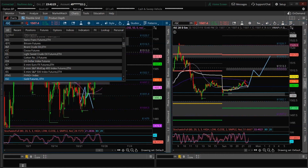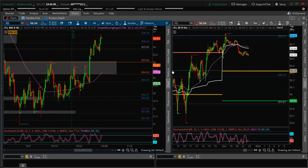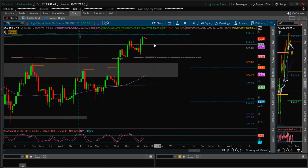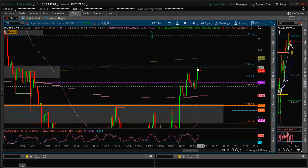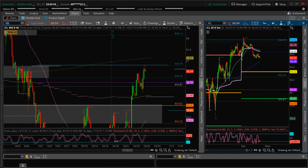Now let's check oil. You see this bounce from that pivot right here? That's kind of the same thing that I was talking about with the other ETF we were talking about, the futures right here. So it's the same example. Now it's testing the main monthly at 50. I'll keep this. It has a bunch of confluence here at around 56.79. So it's 56.79, 56.82 right there, which is interesting. It's kind of rejecting.